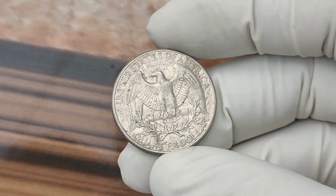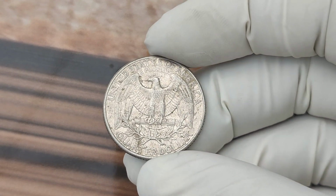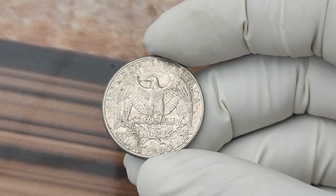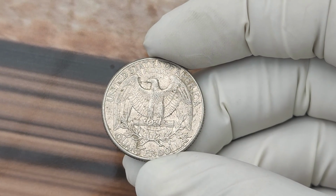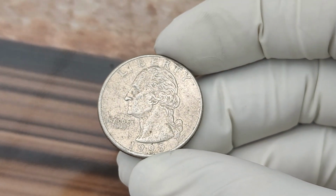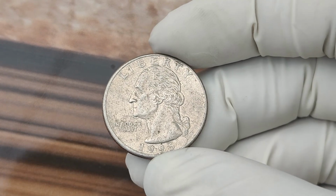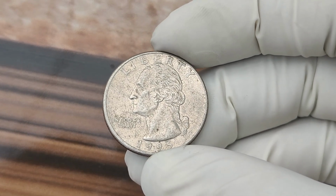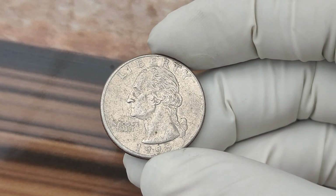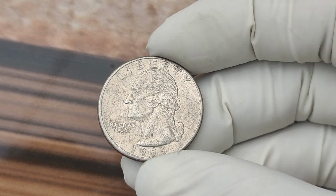The Washington Quarter series began in 1932, designed by John Flanagan, to honor the 200th birthday of George Washington. By 1995, this iconic coin was in its sixth decade of production. The P Mint mark on the coin indicates it was struck at the Philadelphia Mint. In 1995, millions of these quarters were minted as part of the standard circulation, over 1.1 billion to be exact.